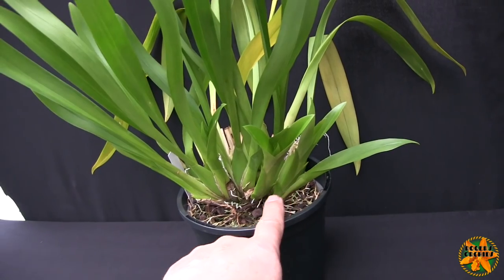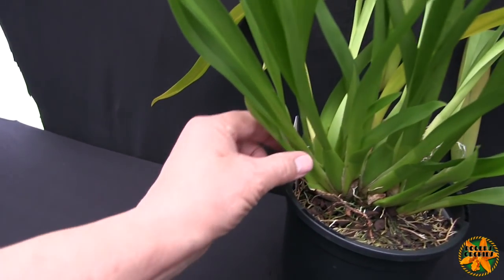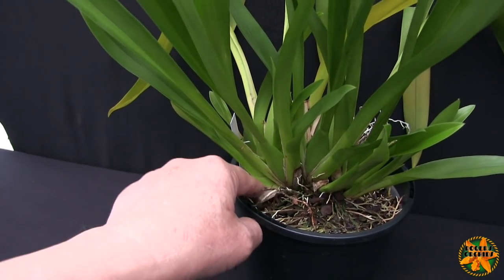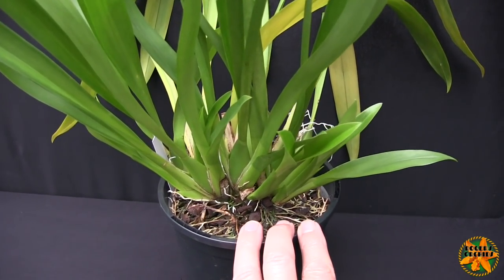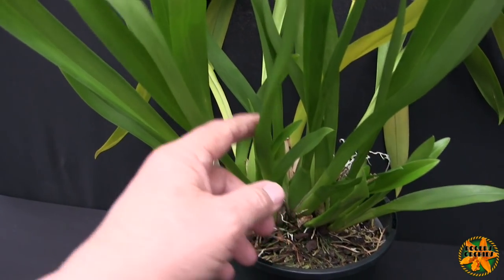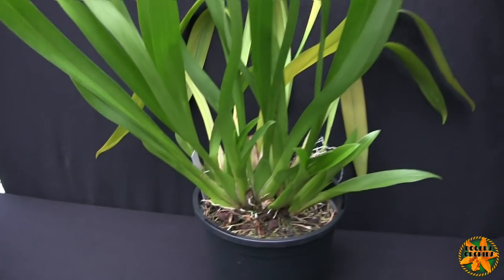Well, these two have behaved themselves. That one's come out behind this bulb, and then this one's come out on the end. So 2 out of the 3 will move forward into the space provided for them. One's going to go up the middle there, and that one's going to head out towards the edge of the pot. Would have been better if it had come forward.